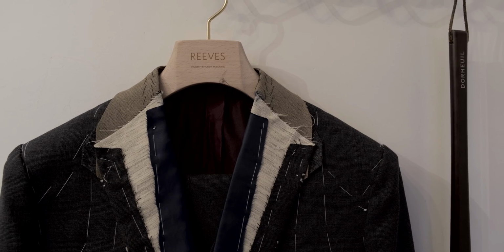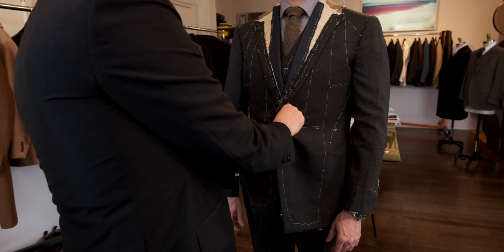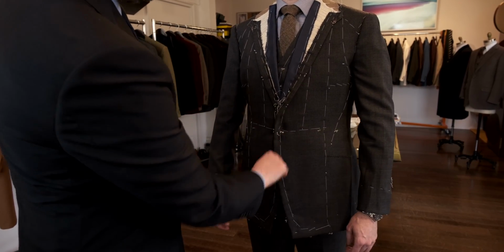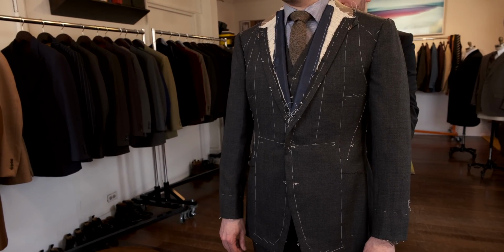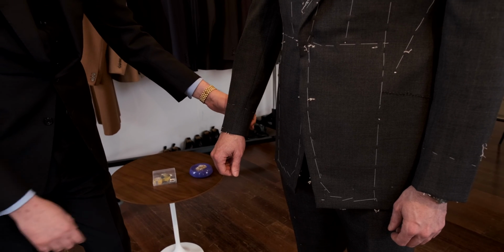With a basted fitting, we have the pattern done and we've assembled the suit, but it's not like a half-finished suit. We're not just pinning it and altering it. We're going to pin it and mark what we want to do with it, and convey it to the tailors. They take that basted fitting apart to its component pieces, recut it according to the alterations we need, and then put it back together for the final fitting. So it's probably more involved than people think it is.